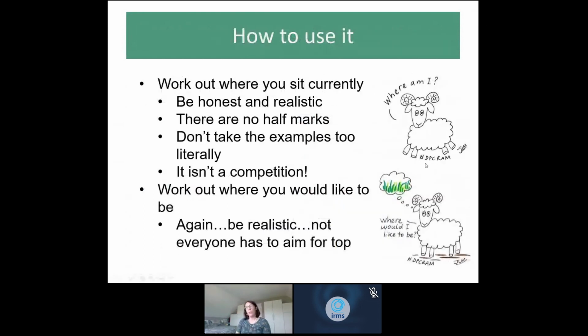So this is how to use the model. We would encourage you to work out where you sit currently, looking at those examples, looking at the example statements there. Obviously, as with any maturity modelling exercise, we'd encourage you to be honest and realistic. There's not a great benefit in just saying, yeah, we're at the top level and everything, unless you really think you are. Use it as an opportunity to work out where there's gaps and where you could improve. And there's no half marks, so if you're not quite at a level 2, say, you definitely need to keep yourself on a level 1 until you've done enough to move forward to say you're a level 2.